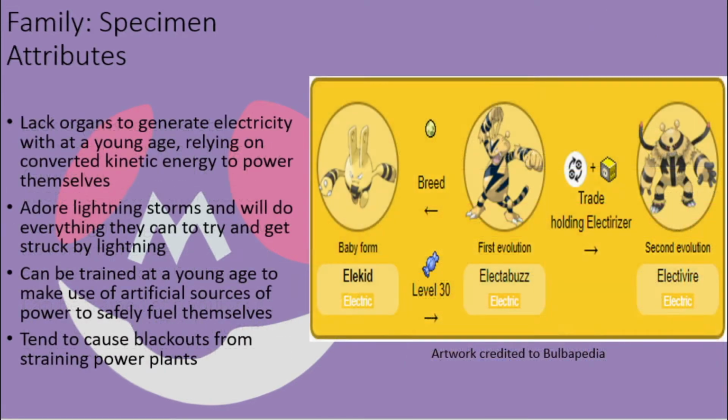Needless to say, these creatures love electricity and will do just about anything to feed on it, making them a very common sight around power plants where they are regarded as both a threat and a nuisance, oftentimes causing blackouts from straining said plants too much.